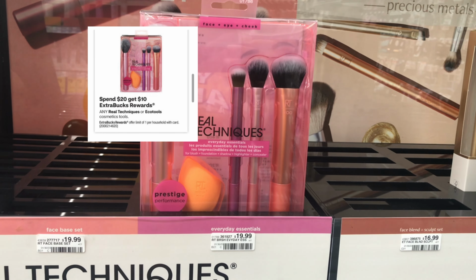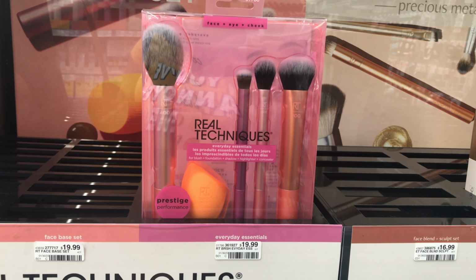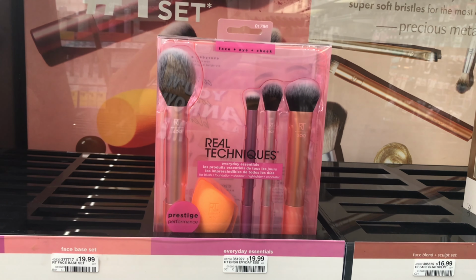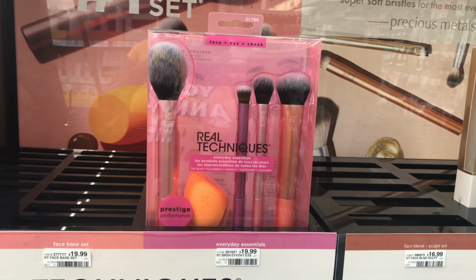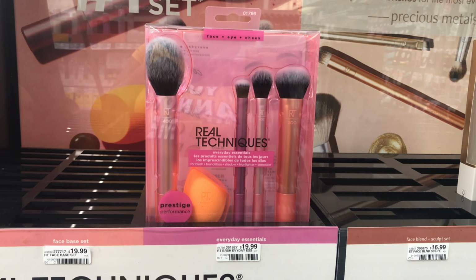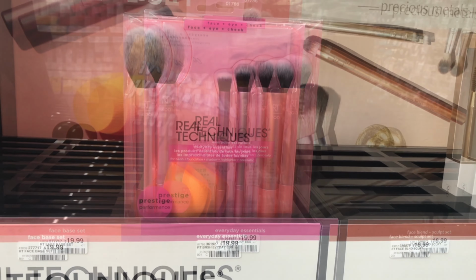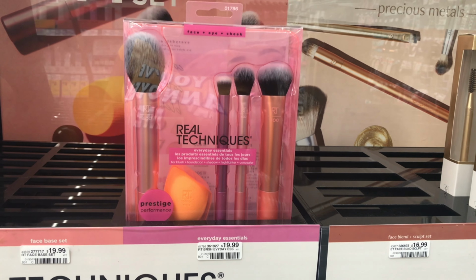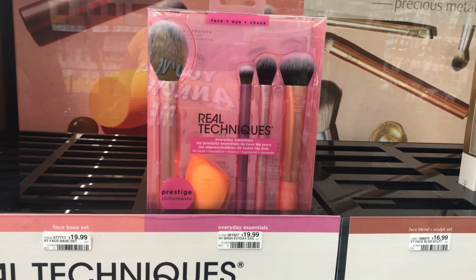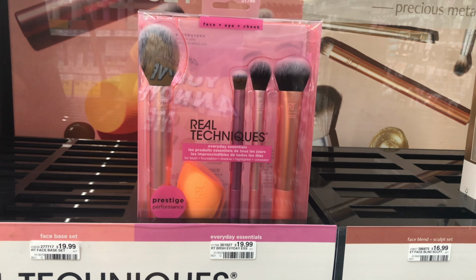Next deal will be on the Real Techniques. It's on spend 20 get $10 back. I have no coupons for this, and I don't think there is any coupon out there. But if you have a next purchase CRT or a percentage CRT, this will be a good deal to add it. Pick up the one priced at $19.99. That's within the 98% rule if your store follows that. You have to pay that and get $10 back, making it just $9.99.